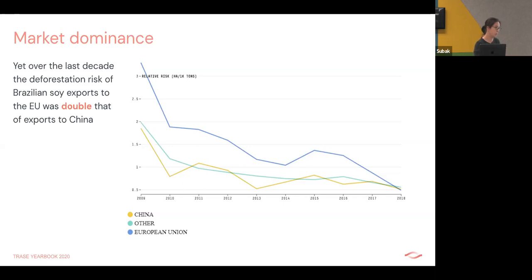The EU buys from more northern ports in Brazil because those northern ports are closer to the EU. And the north of Brazil is where the active soy deforestation frontier has been. So companies and consumers in the EU have generally had higher exposure than Chinese consumers over the past decade.